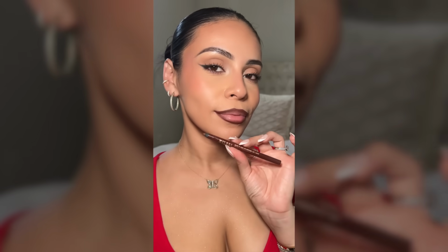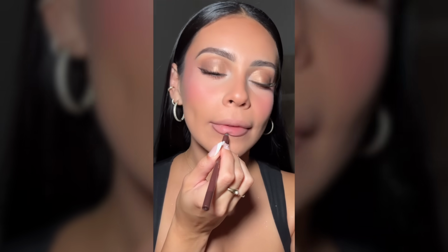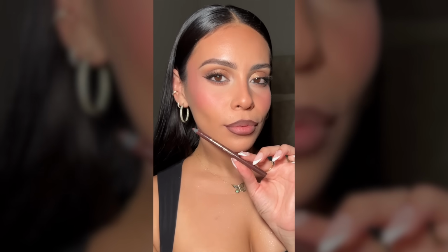These are plumping, so there's going to be a little tingle, but it doesn't burn, it doesn't sting. But I love how creamy and pigmented these are. These actually also have some really good lasting power. I also really like the color Fire Sign. It's a little bit deeper, more cool toned of a brown shade. As you can see, Hot Tamale has a touch of that warmth that I told you about, but I love the way these line and contour the lips. Beautiful formula. It's a 10 out of 10 all around.